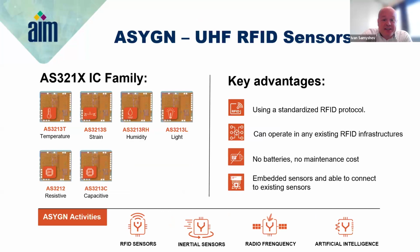A few words about Assign. Our team is one of the innovative companies in the design and manufacturing of different sensors. Actually, the sensors which are embedded inside of integrated circuits. And today we will focus on the IC family which was designed for use in the UHF range of RFID technology. Our sensor chip operates according to the RAIN standard, so it's fully compliant with the EPC Generation 2 protocol. Their behavior and operation are not different from a normal UHF RFID IC, such as NXP or Impinj.